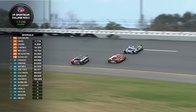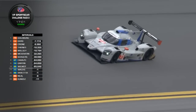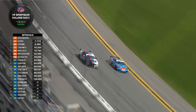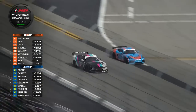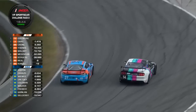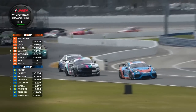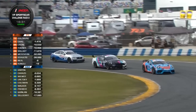The inaugural season of VP Racing Sports Car Challenge, race 2 underway, the doubleheader at Daytona International Speedway, the world center of racing. And right now, Dan Goldberg leading overall, but look at this battle for the lead in GSX. Race 1 winner Billy Griffin in his Mustang around the high side of Sebastian Carrazzo. Can he hold the position through 1 and 2 side by side? Griffin out wide. I think he's going to lose it. Carrazzo holds on, and Patrick Wilmot in 3rd in that silver and blue number 88 BMW. Can he take advantage?